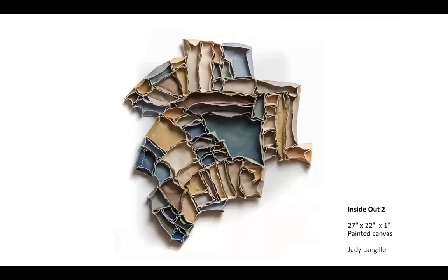Judy Langille. Inside Out 2, 27 by 22 by 1 inch, painted canvas. Inside Out 2 is created from a variety of hand-painted canvases. The labor-intensive construction of these pieces was a perfect way for me to pass time in lockdown while exploring a new three-dimensional way to express how architecture influences my work.